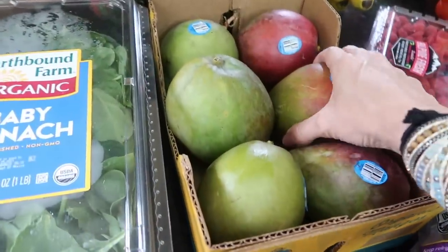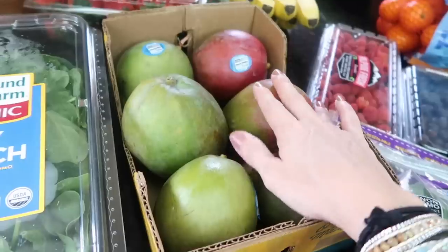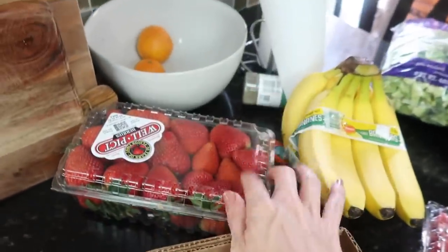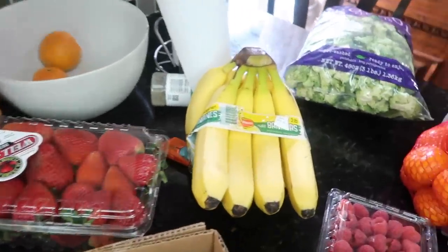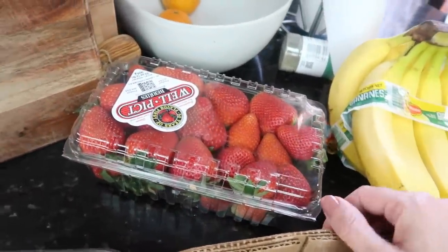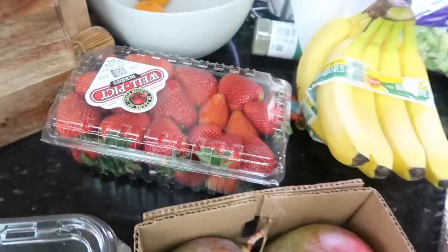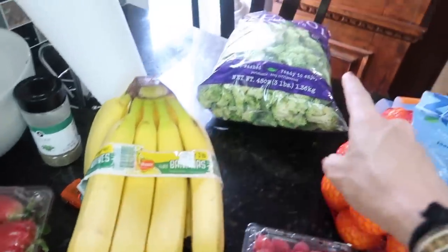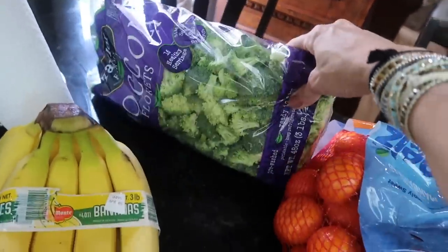I grabbed some mangoes. These are pretty firm, which I kind of wanted to make mango salsa. I was trying to look for soft ones, couldn't find them. I grabbed one thing of strawberries. My kids usually eat a ton of them, I think because they're out of season for us now. And actually these look really good, but they haven't been eating them like they usually do. Grabbed a bundle of bananas. I also grabbed some broccoli florets, fresh ones.